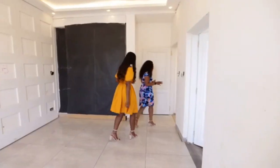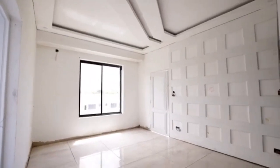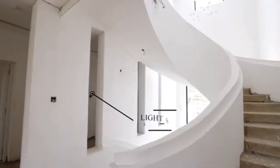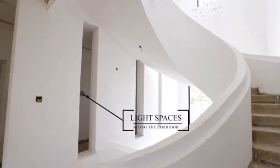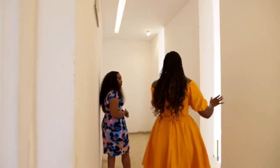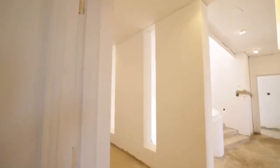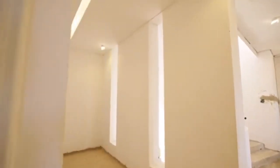So this is bedroom number 1. We walk into bedroom number 2. Even as we walk through the corridor, I like that there are these openings here. That was by introducing these spaces. Fantastic. So it lets more light into a corridor that ordinarily would be really dark. So, bedroom number 2.